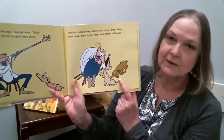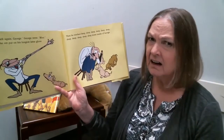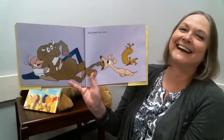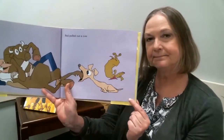Look, his mother can't watch. She's got her eyes covered up. Do you think he can pull a cow out of there? Let's see. And he pulled out a cow. How big the cow is. And I think George's mother did too.